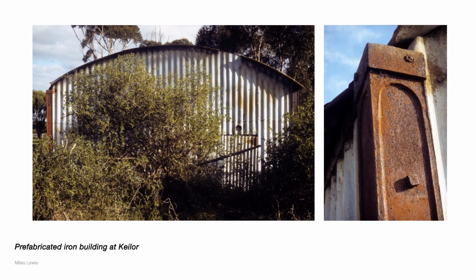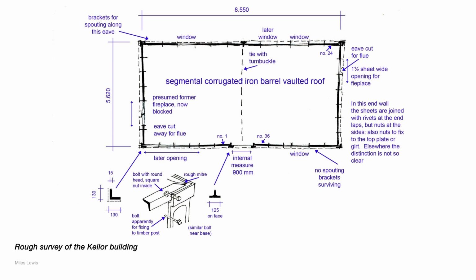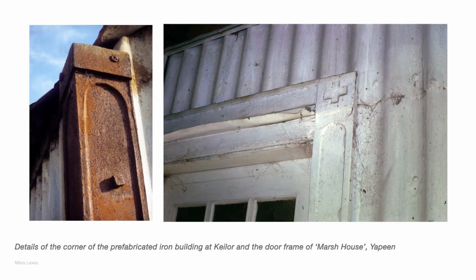And here's one example of a building made in Scotch iron, and it's probably a Scotch building, which stood at Keilor off the Calder Highway until recent times. And there's that rather crude corner column, an angled column in cast iron. And this building has been recently moved and restored on a new site in Keilor. But there's the plan of it. And there is a comparison of that corner column on the left with another building entirely. You see a similar recessed curved top panel with a cross above it.